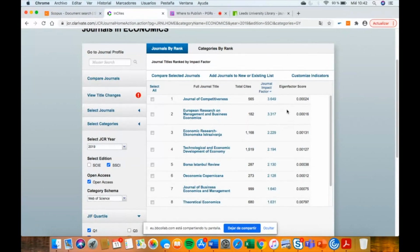So, for example, you can see that one journal has the highest impact factor, but it's not the journal that receives the highest number of citations. The highest number of citations goes to Economy Research, which is probably a Russian journal. But in order to evaluate a journal, you need to consider different metrics. Journal impact factor is one of the main ones, but there are others. So in order to make a decision, you can use others.